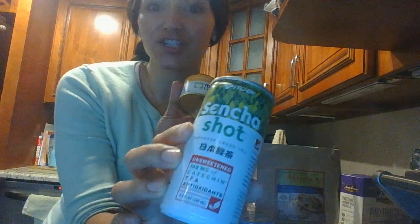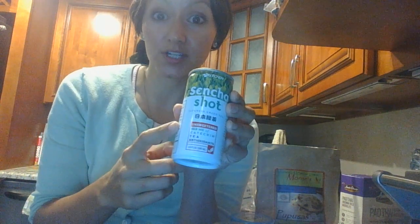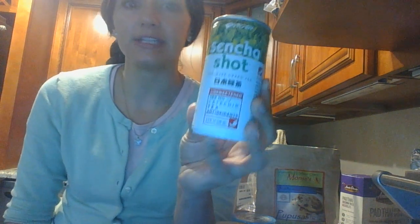And also this sencha shot is kind of why I'm talking so fast right now. This gave me so much energy. I feel like alive after drinking some of this and having a nap. So this was delicious. This is Ayutun Sencha shot Japanese green tea, and this one is like $1.50, and it's so strong.